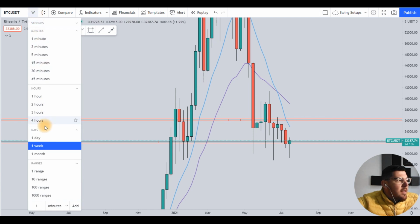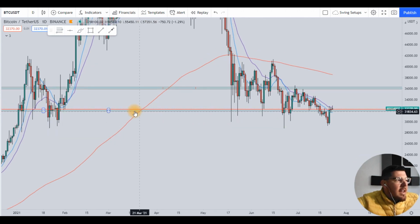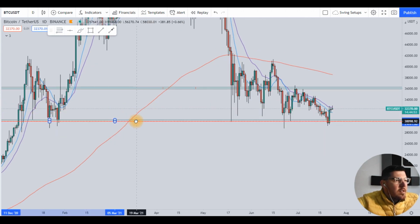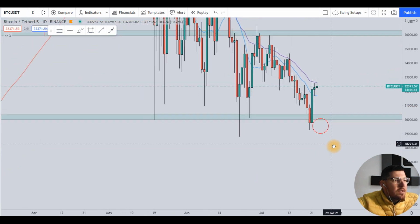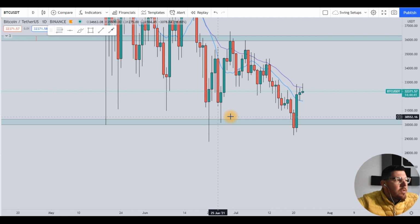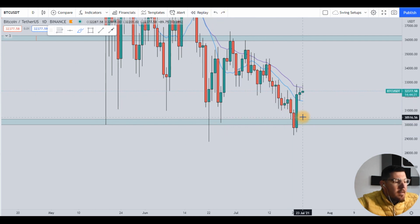So let's quickly go down to the daily time frame and see what the price is currently doing. On the daily, if I just readjust my zones a little bit, 30,000 becomes a critical area of support. At this $30,000 area we've got these big rejection wicks. Previously on the 19th of May, we had a big dip into the area, buyers coming into the market on the 22nd of June, on the 26th of June, and now the last week we've also dipped in this area again and started to find some buying pressure.